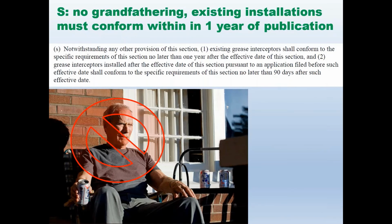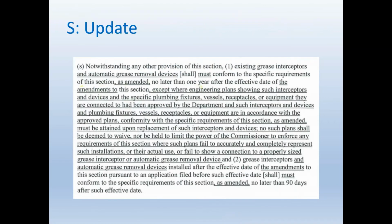S basically states, old way, no grandfathering, existing installations must conform within a year of publication. The update here, instead of 1 year, it now says no later than 90 days after this effective date. So that's if those amendments to the sections pertain to the application filed before such an effective date, they must conform to the specific requirements of the section.